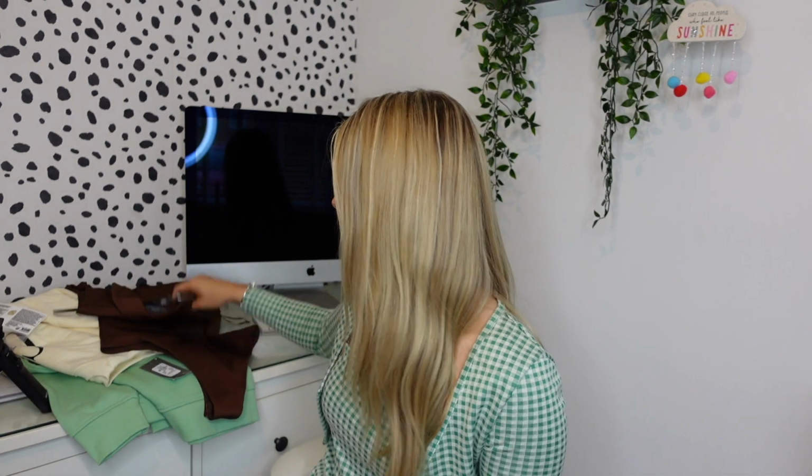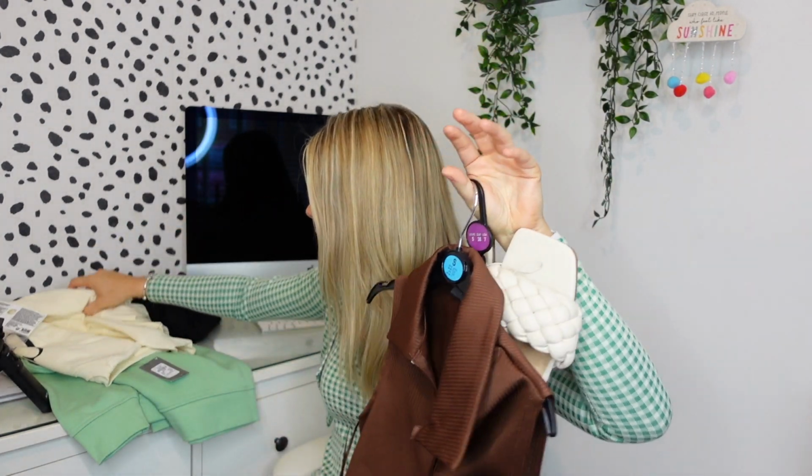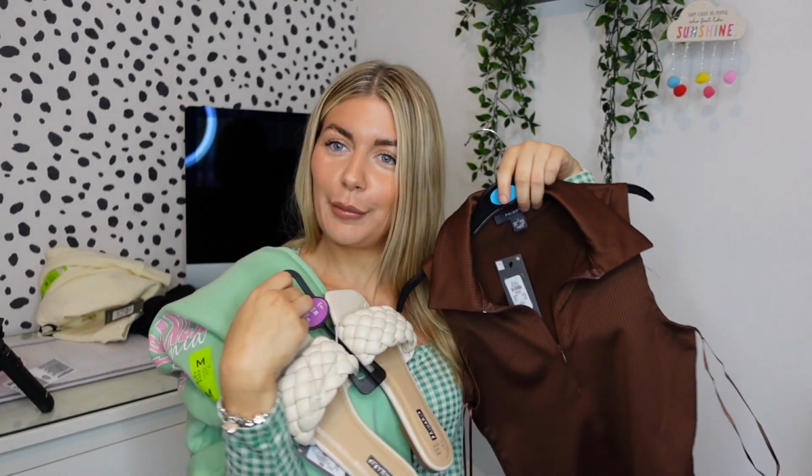I'm just gonna tell you my favourite items out of here. So obviously it's the bodysuit, the shoes, and then I'm gonna have to say this jumper, just because I'm proper loving it. I'm probably gonna wear it in one of my videos, so you'll see me wearing it. But yeah, these are my top three picks.